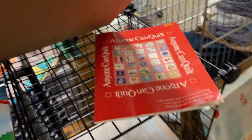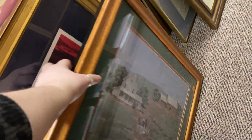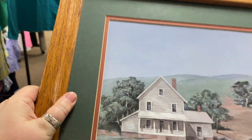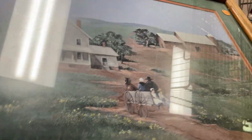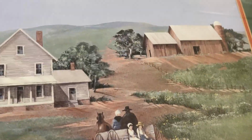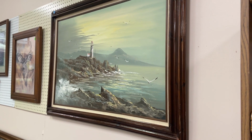Anyone can quilt. Didn't you know that? This looks kind of cool. What's this? It's got an 80s frame, or 80s or 90s mat. When I see the green and the red like that, totally takes me back to early 90s. It's a neat piece. I'm sure it's a print. There's our dots. But that is not a print. We need to look into that.